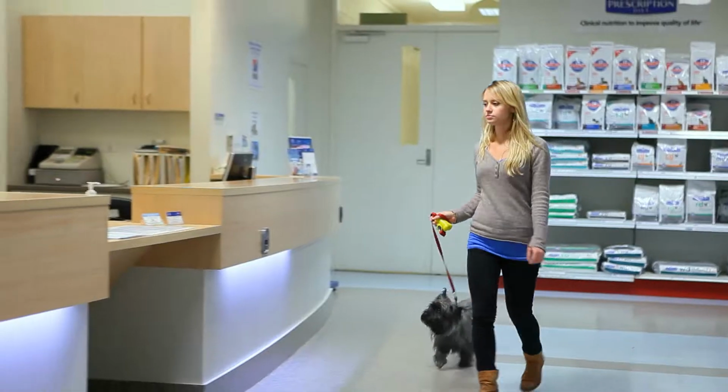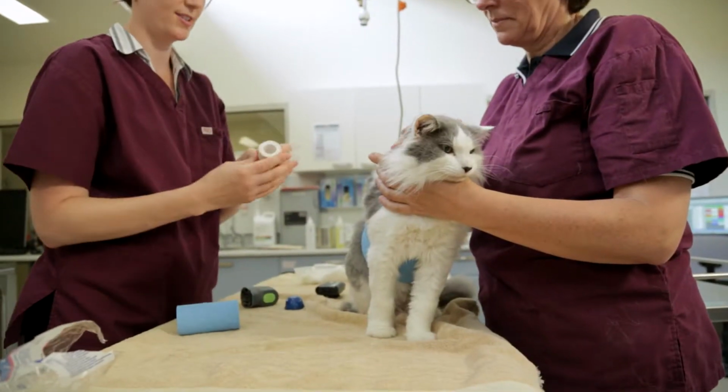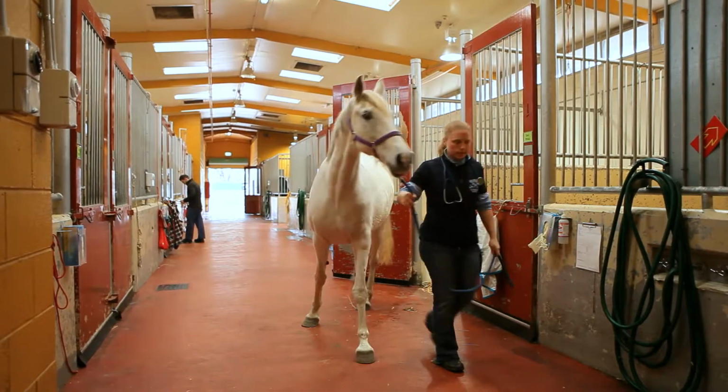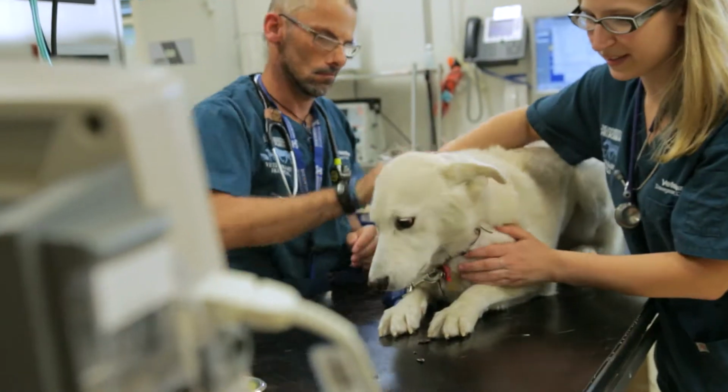It goes without saying that your pet deserves the best of care, and the University of Melbourne Veterinary Hospital has been caring for pets in the community for around 50 years. Every year the hospital treats over 20,000 dogs, cats, horses and exotic animals through its general practice, its referral practice, its equine centre and a 24-hour emergency and critical care service.